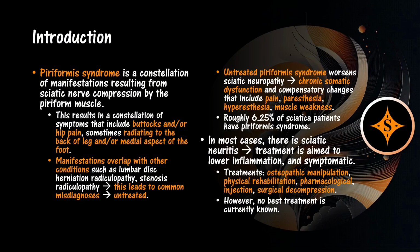Again, piriformis syndrome is a constellation of symptoms that results from the sciatic nerve being compressed by the piriformis muscle, and this manifestation may overlap with other abnormalities such as lumbar disc herniation that causes nerve root pathology, that is radiculopathy, or a stenosis or narrowing of the canal through which the nerve root passes, therefore causing radiculopathy as well. This commonly leads to misdiagnosis and thus the delay or poor treatment of piriformis syndrome.